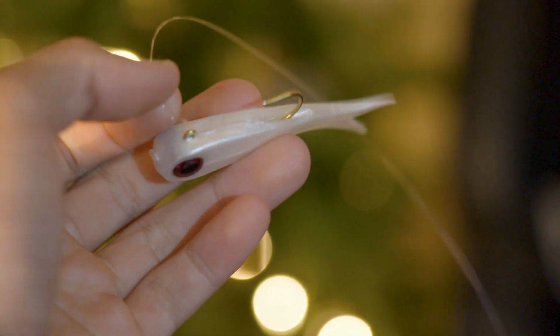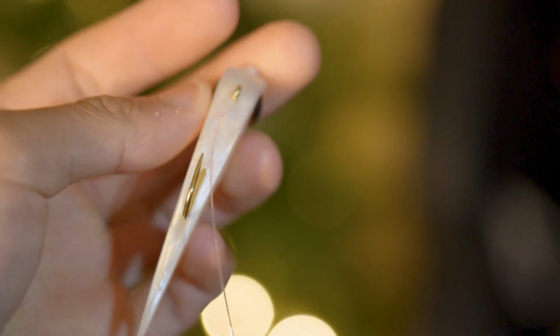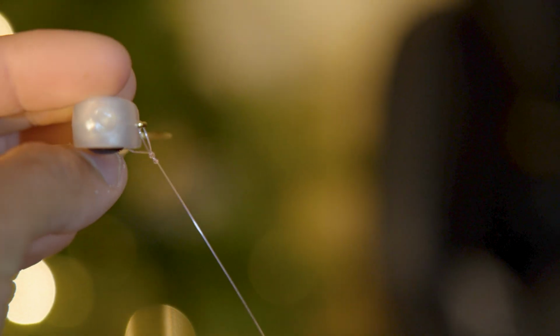The DOA Terrorizer is one of those lures that I will throw as long as I live and as long as they live. I know these things have been around for a long time, longer than I've been alive, and they're just something that I've grown up throwing.